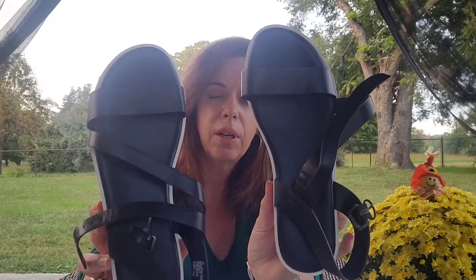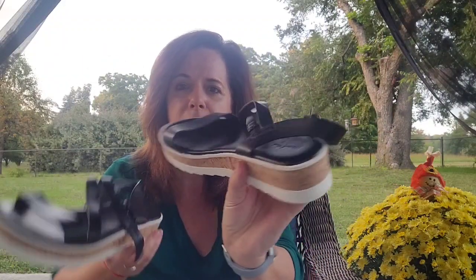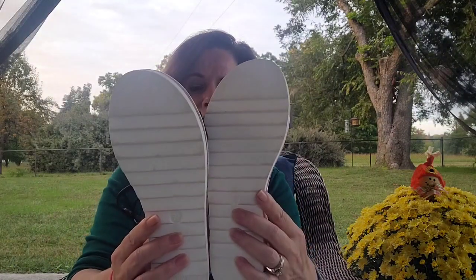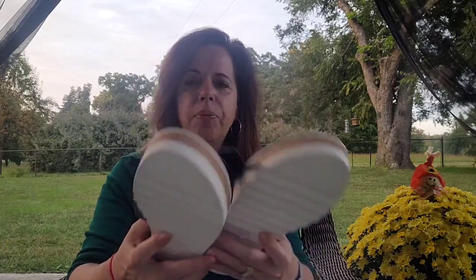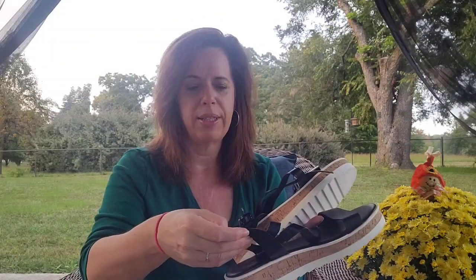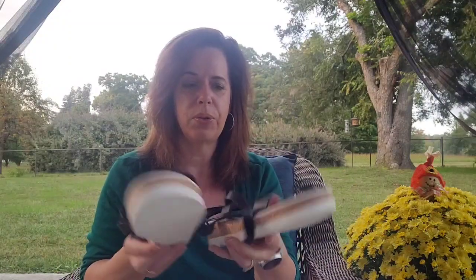Okay, the next pair, Universal Thread, which is a pair of sandals. So they may not sell really quick right now, but they'll be good for next spring and summer. And these look to be in brand new condition. Nice shoes. And they are a size 7.5, all man-made materials.